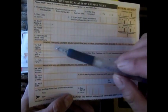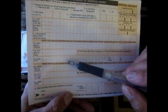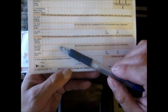If you have a P.O. box address and a residence address, I would recommend doing a separate card for your residence address and a separate card just for your P.O. box address. This is filled out to where you're moving from. And the bottom part is where you're moving to. It's either going to be a P.O. box address or your house address with your building or apartment number, city, state, and zip code. And then you have to sign it and print it.